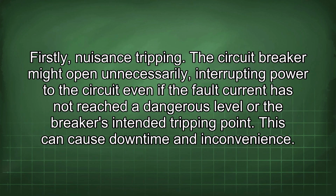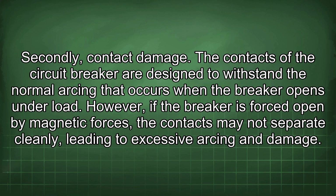A circuit breaker might open unnecessarily, interrupting power to the circuit even if the fault current has not reached a dangerous level or the breaker's intended tripping point. This can cause downtime and inconvenience. Secondly, contact damage. The contacts of the circuit breaker are designed to withstand the normal arcing that occurs when the breaker opens under load. However, if the breaker is forced open by magnetic forces, the contacts may not separate cleanly, leading to excessive arcing and damage.